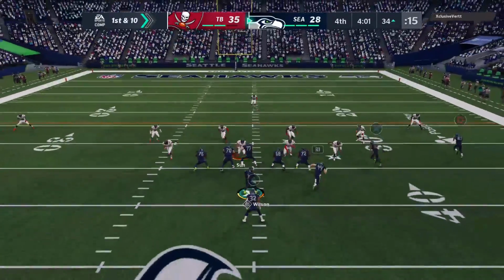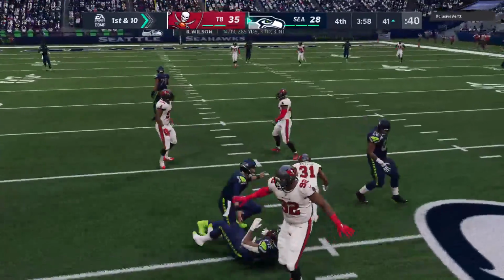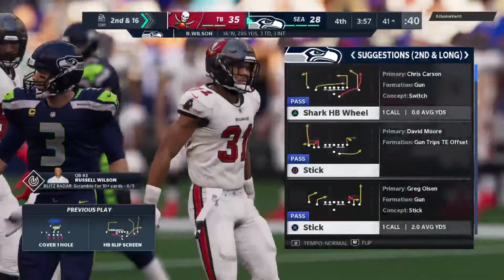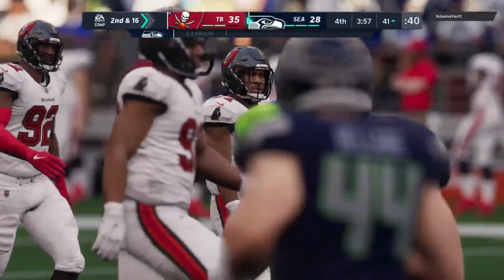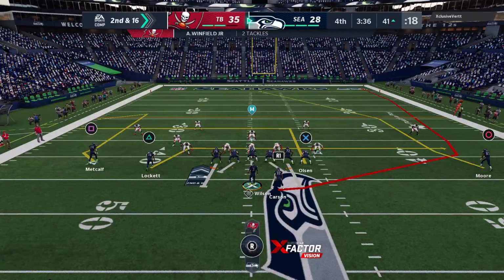Here's 1st and 10. Here's Wilson. They'll run the screen with Carson. And he'll lose yardage here, back at the 41. A completion, yes, but certainly not what they wanted. A loss of a full 6 yards.